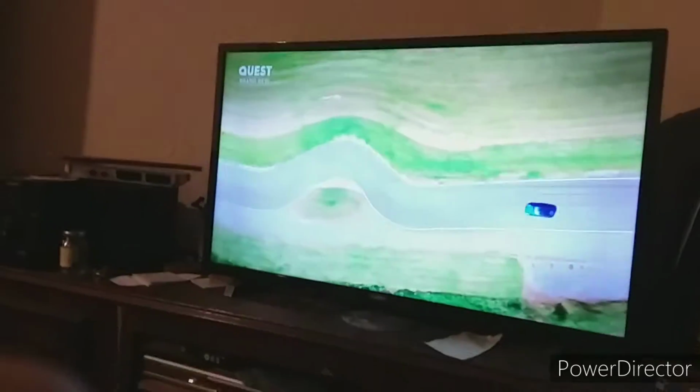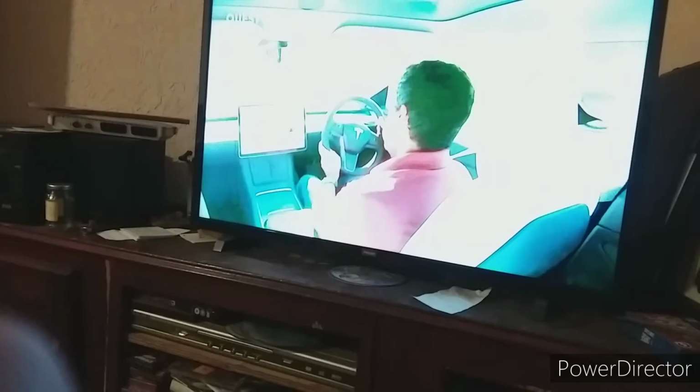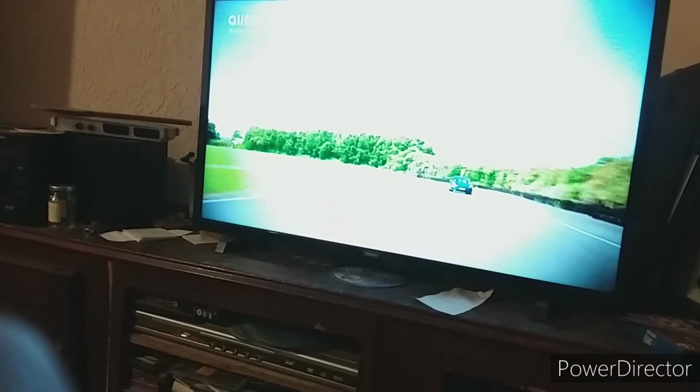Let's get on the brakes. Doesn't quite stop as well as I would like. Great punch, I have to say, out of that final corner. Right, let's do a time lapse.